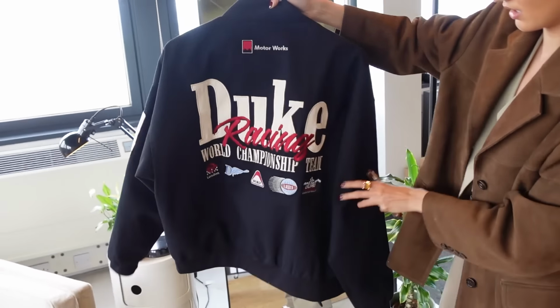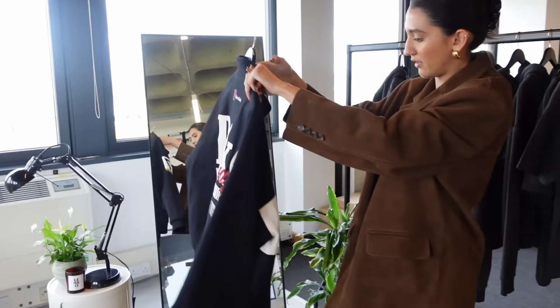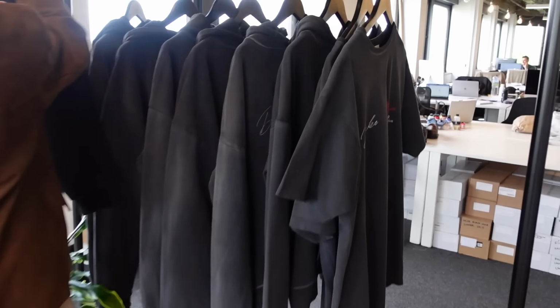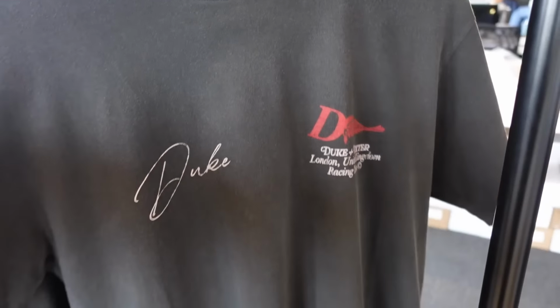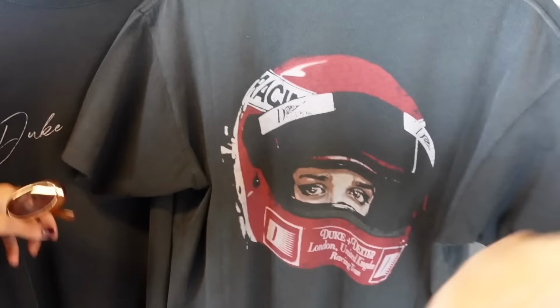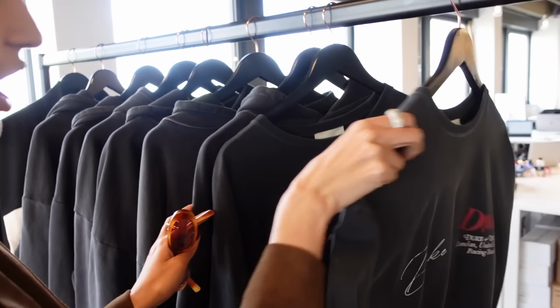Oh, I love it. Really, really cool. And then they've got the grey racing tees. Really nice quality. It is, and I love the back. I can just wear it with a pair of white boxer shorts in the summer and a cap. Oh, so good. This colour is just so good.